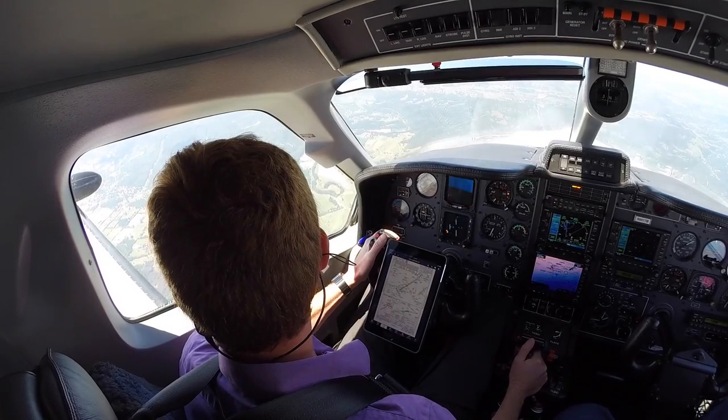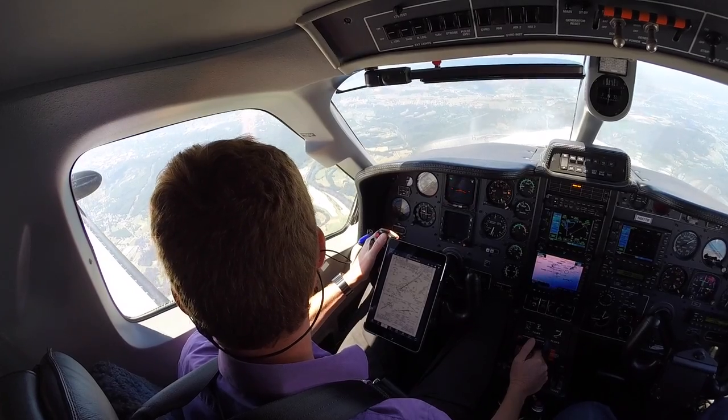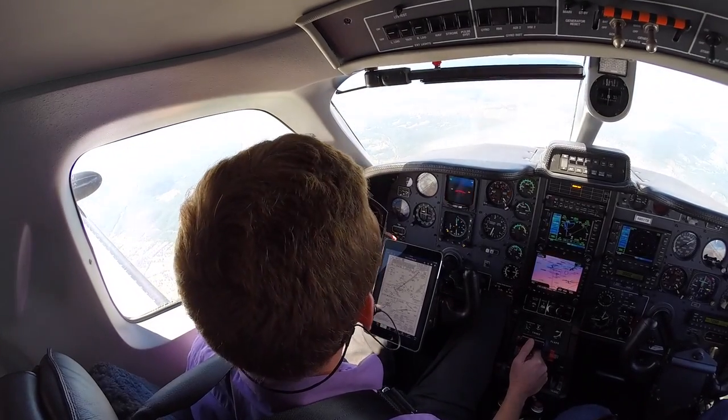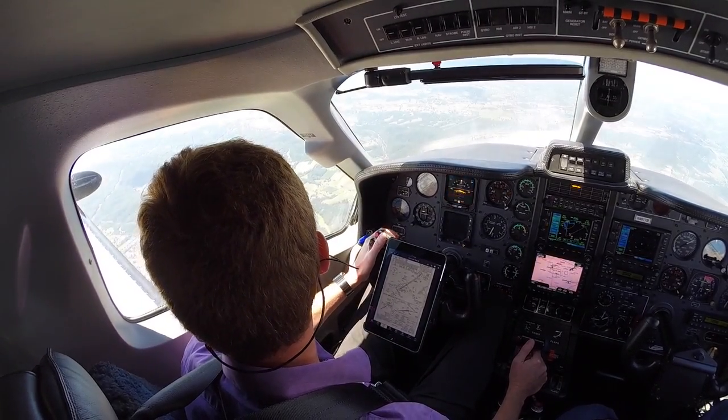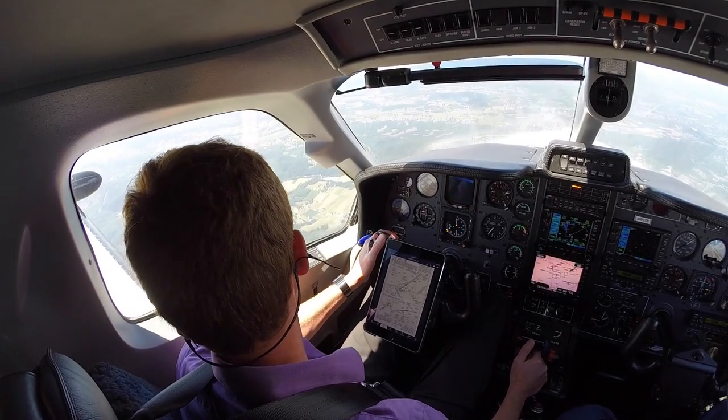So yeah, we did go over some mountains. I don't think the cameras really picked them up too well, but it was really a nice sight for me. It looks like Tri-City Airport here is just on the northwest side of the Appalachian Mountain Range.